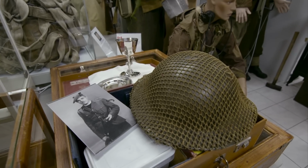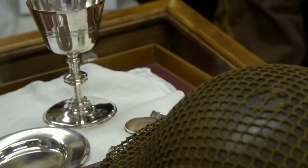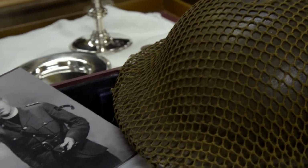Now, for the first time in over 70 years, the helmet that Frank Armstrong wore and the communion set that he had on the battlefields of Holland were finally together once again.